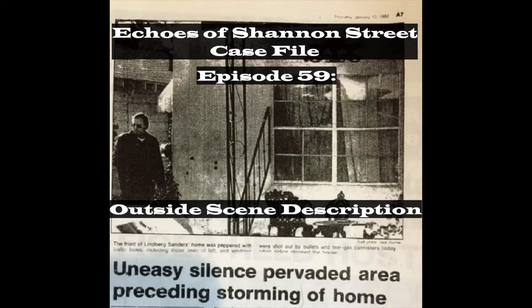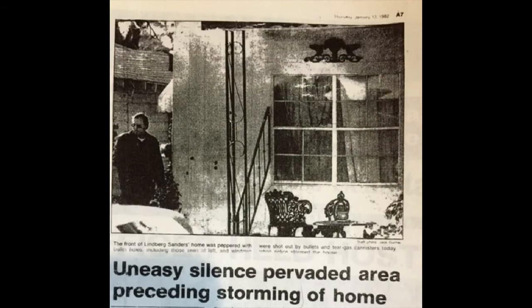Okay, folks, let's get into this scene description of the outside. These are very important. This is the investigator recording everything he sees and putting it to paper. It should be so good that you, the reader, should be able to follow along on the scene description and visualize everything that's there. In fact, be able to go to that location and know what's supposed to be where. So let's see what they've got.